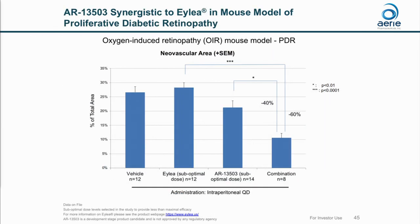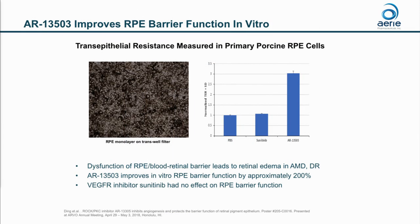This is an experiment showing, we've presented in the past the data showing that AR-13503 can act as a monotherapy in these preclinical models. This is an oxygen-induced retinopathy model in which we show that the combination of AR-13503 and Eylea as an anti-VEGF product is incredibly potent. We took two sub-optimal dose levels, mixed them together, and we got a dramatic reduction in the neovascularization of 60%. We've similarly shown the ability of the drug to improve the barrier function of RPE in culture.